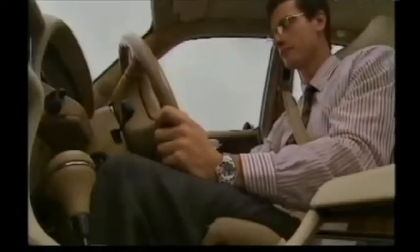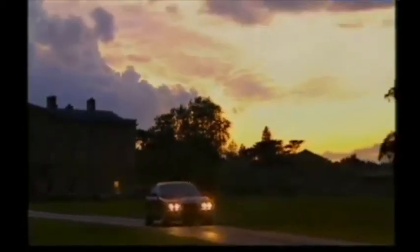We congratulate you on your choice of the finest luxury car in the world and wish you many hours of motoring pleasure.